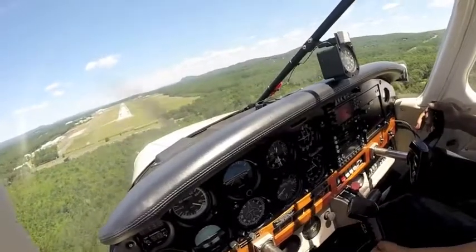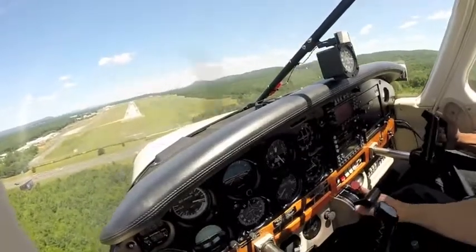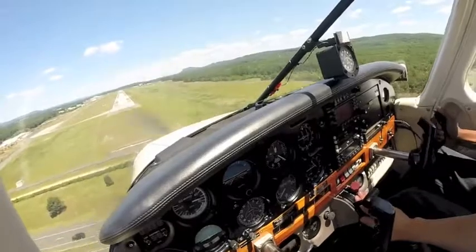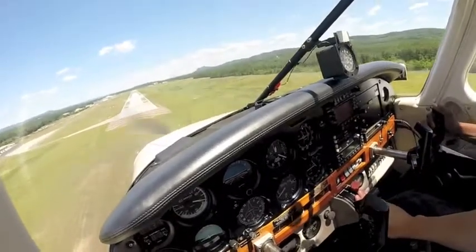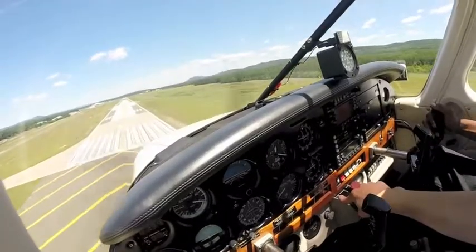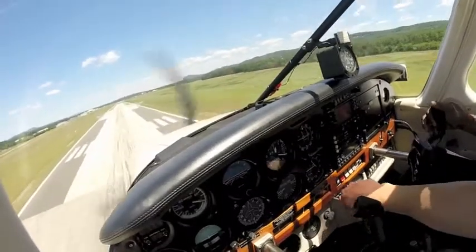Last notch of flaps. Yeah, go ahead. Alright. Keep it coming down. Take out just a little bit of power. Sink it down a little bit. We're getting blown to the right, which is not what we want. There we go.